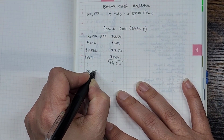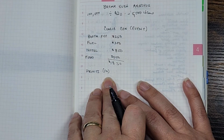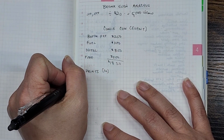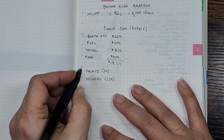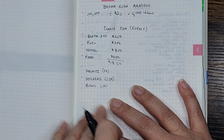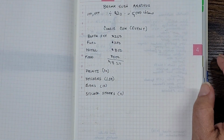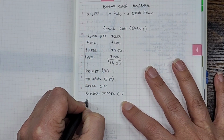For this event, that's going to cost us. Then what we do is we look at what we sell at these events. So at a Comic-Con, we sell our prints, which are averaging $10 for profit. That's how much we sell it for minus how much production cost. Stickers, usually we make $1.50 profit. Books, we make $10 profit on the $20 books. On the other ones we only make $5. And then sticker sheets, we make about $4. And these are usually the things we sell. We're looking at jewelry, which will give us I think about $15.